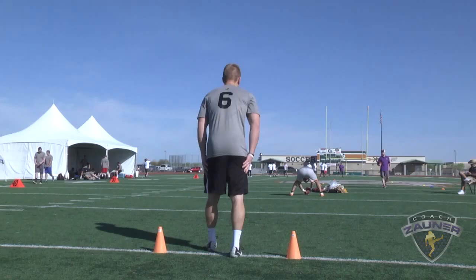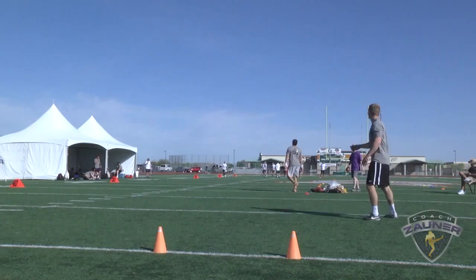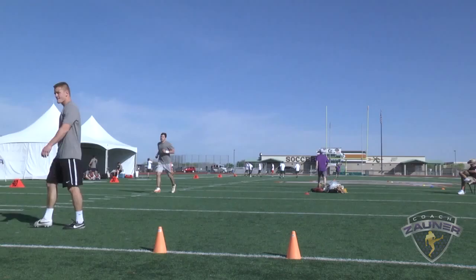Number 3. There we go. I had a 1.47 get off, wobbly, spiral nose over. Yard inside the numbers. I got a 4.92 hang. 47 yard punt.